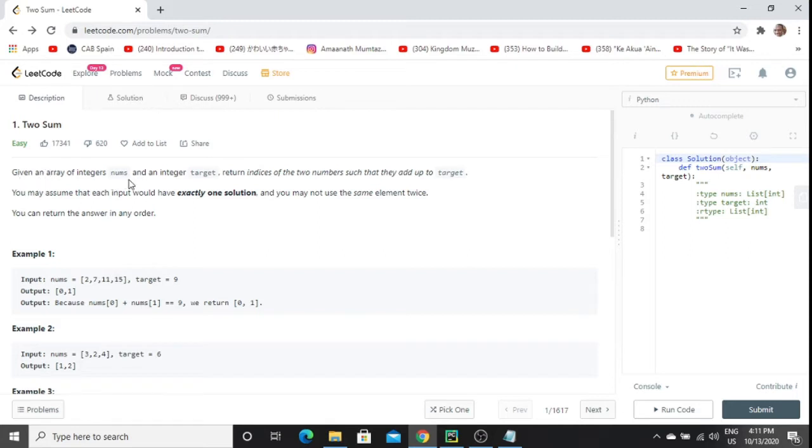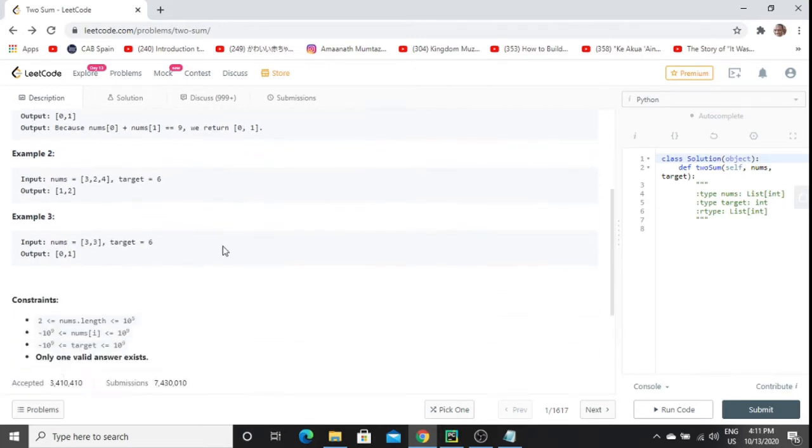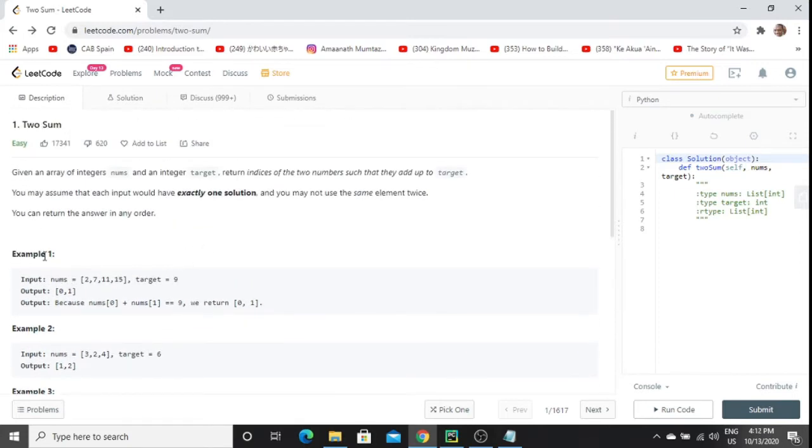Given an array of integers nums and an integer target, return indices of two numbers such that they add up to target. You may assume that each input would have exactly one solution, and you may not use the same element twice. You can return the answer in any order. You can see this with the example here. We have nums, an array of integers, and a target, and we should find the indices that, if you add them together, give this target. In this case, it's 0 and 1 because we start at 0 in this index, and 2 plus 7 gives you 9.